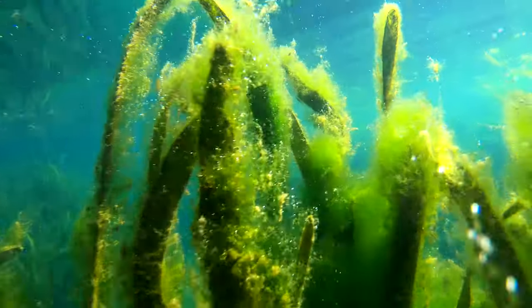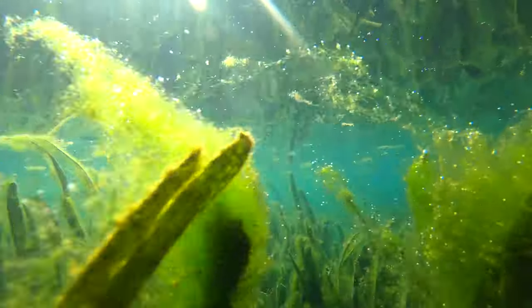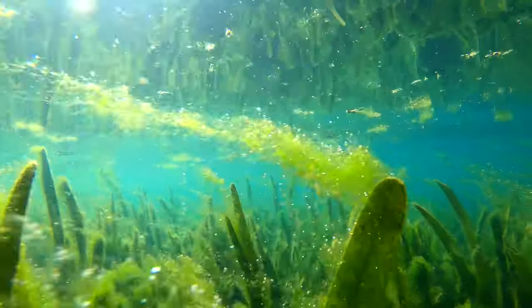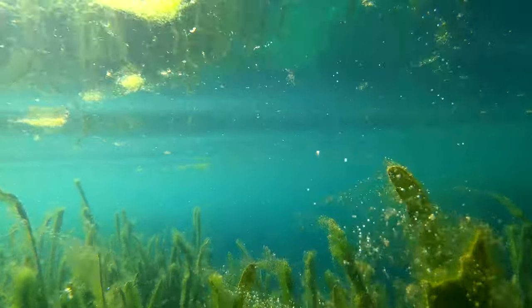This excessive algae is not natural to our Florida spring system. It's caused by high levels of nitrates from all kinds of contaminants and pollutants that are dumped into our water, mostly from yards and runoff. There's actually a golf course right around the corner from this pond.